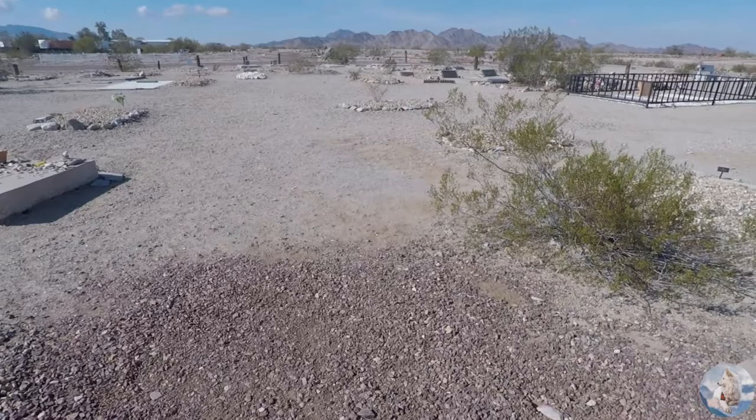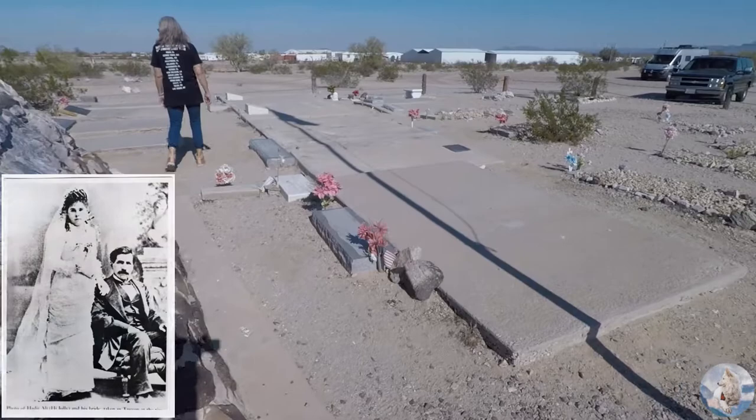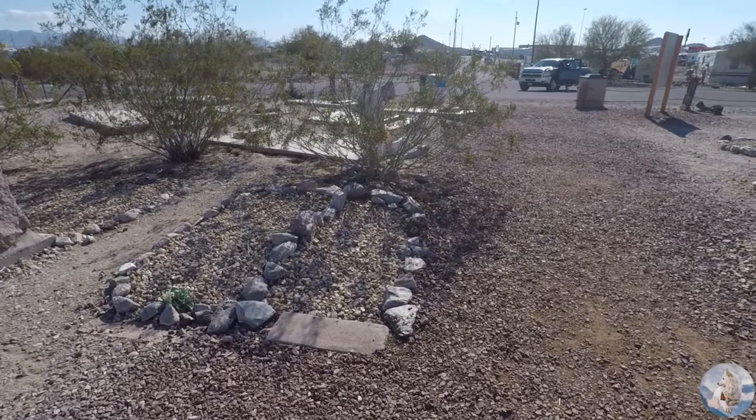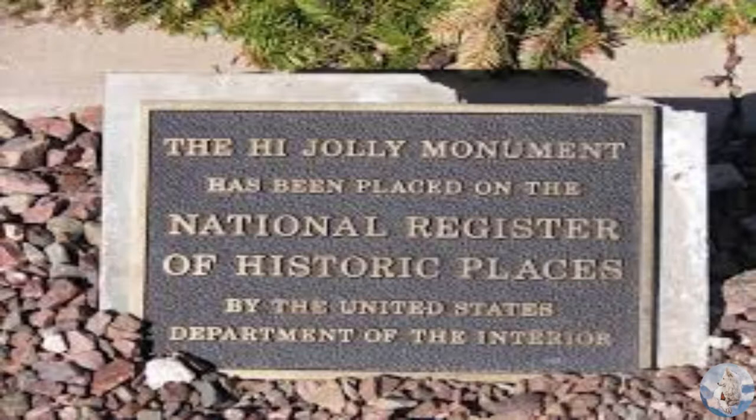He became an American citizen in 1880 and used his birth name, Philip Teodoro, when he married Gertrudis Serna. In 1885, he was hired by the U.S. Army to work with pack animals in Arizona. In his later years, he moved to Quartzsite, where he mined and scouted for the U.S. government. He died in 1902 and was buried in the Quartzsite Cemetery that now bears his name. In 1935, a monument was dedicated to High Jolly and the Camel Corps. The High Jolly Monument was listed on the National Register of Historic Places on February 28, 2011.